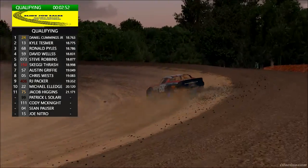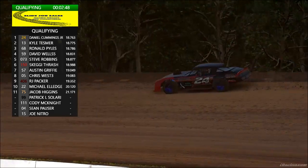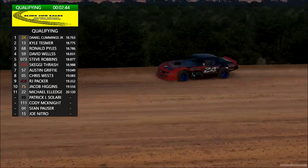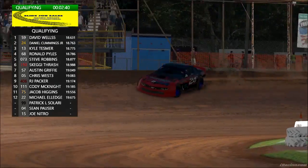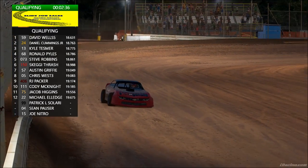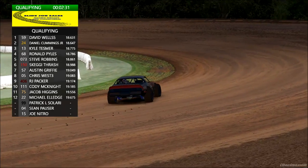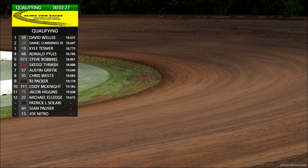Well, Kyle Tessmeyer to the top of the board. Now Daniel Cummings Jr. able to top it. He'll put that 24 machine on top of the board as well here. This guy's really doing a clean job in practice. And remember, you got a long way to go here in these heat races and whatnot. Try to keep it clean and take care of your race car all evening here at Lernerville Speedway.